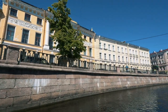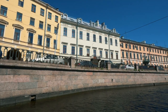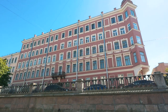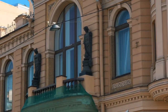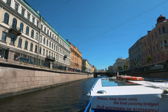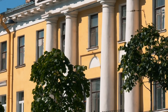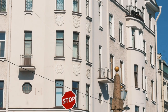I really like Griboedov Canal. Pretty relaxed and not as straight as Fontanka and Moyka River. There are at least 8 curves during the ride through Griboedov Canal. Griboedov himself was a Russian diplomat, playwright, poet and composer. He's most popular for his piece Woe from Wit, the comedy about the confrontation of the old world of aristocrats who won't leave the scene and the new world of young, progressive Russian people.